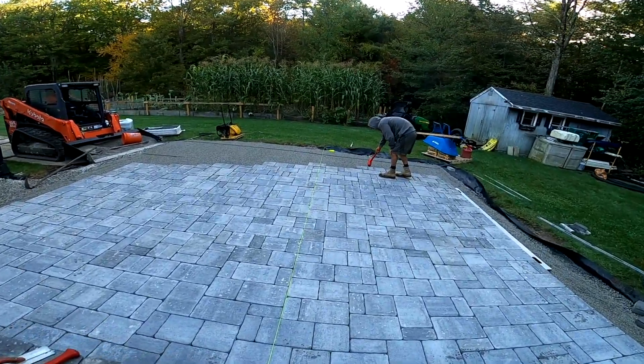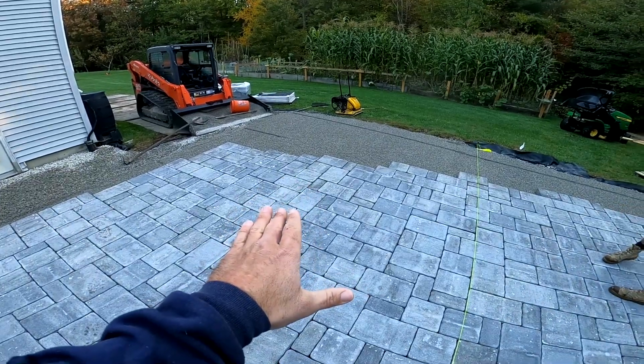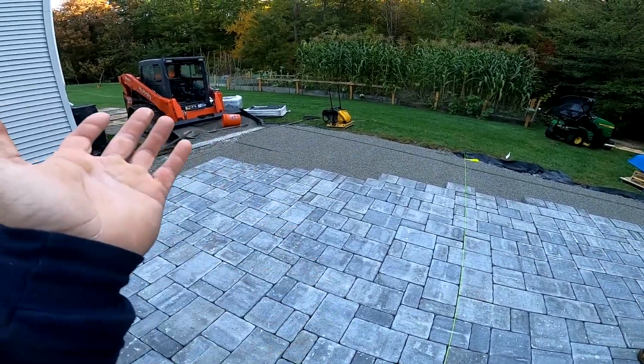So we got a little bit more laying to do, and then we got to adjust the height. Some of them are a little high, some are a little low, and that just comes from the different thicknesses of the pavers. Most manufacturers are going to tell you there can be up to 1/8 of an inch difference with the height or the thickness of your paver, and that makes a big difference if it is that full 1/8 of an inch. So that's why we like to lay it on chip stone and hammer it in. Some of them need to go down. We set them down to the level of the other ones, and it makes it nice and flat.